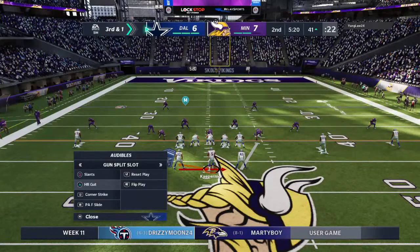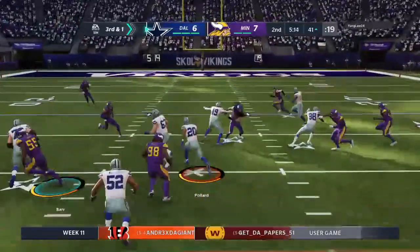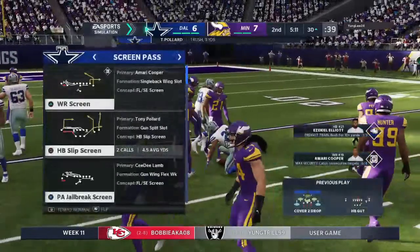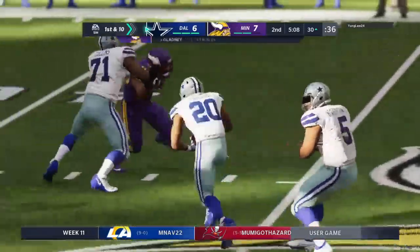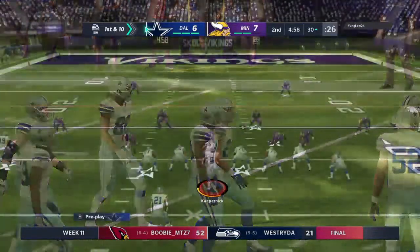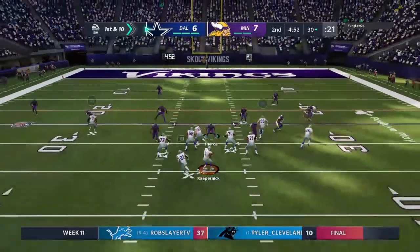This is 3rd and 1. Very likely 4-down territory, even if they don't get it, though. And he's going to get this down near the 30-yard line. 11 yards and a Cowboy first down. That's quite a spot there for his first carry of the game, but obviously they had plenty of faith in him, didn't they? No question about it. And here, why not go with the fresh legs? Able to push forward, pick up that first. So 1st and 10 now from the 30.